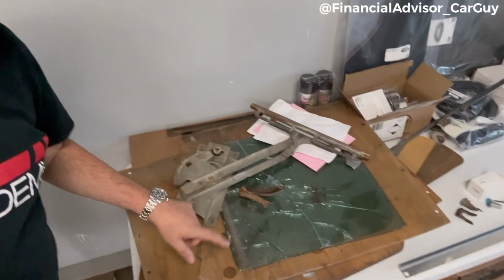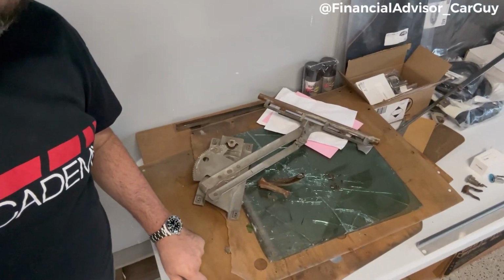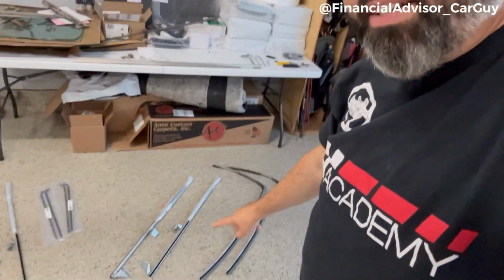You're gonna see my broken glass. There's two sheets here, both broken. These are my old inner door cards. Those are also no good, so those are all gonna get thrown away. But in the meantime, that's kind of been a project on its own. So I'm gonna flip around this way now and show you the new parts.